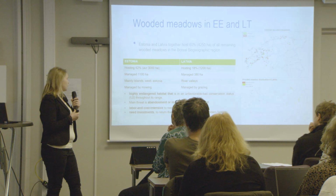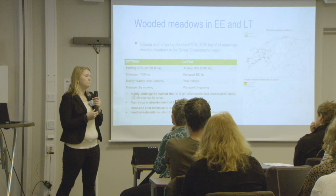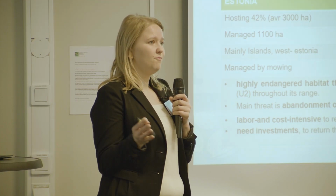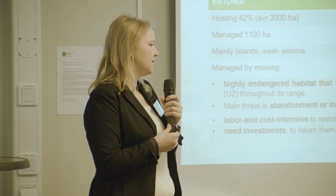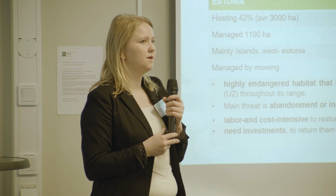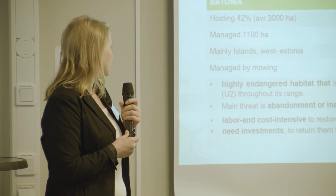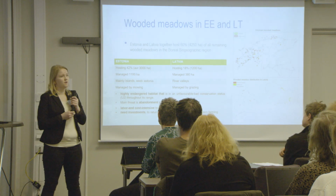They are very labor and cost intensive to restore and maintain because there are many stones, bushes, trees. It's really hard to move between them, it takes time, and you need really special machinery for that. So they need investments to return them to the economic cycle of modern farming.